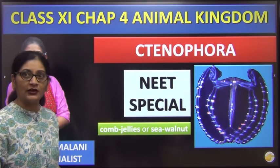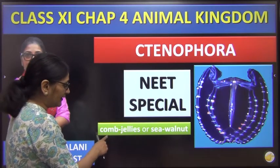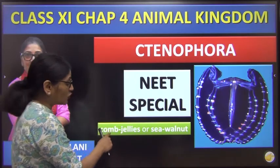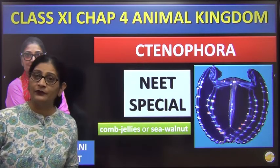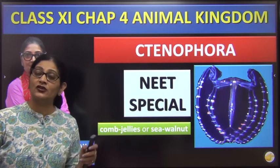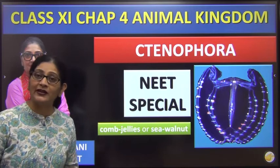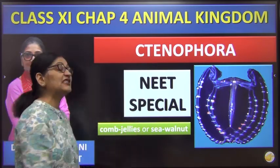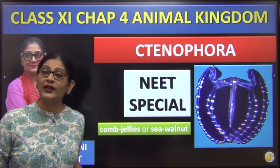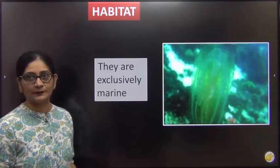Before I proceed into the topic CTENOPHORA in detail, you must have noticed I have written here that they are called as comb jellies or sea walnuts. The representatives of the phylum CTENOPHORA, that is CTENOPHORANS, are commonly called as comb jellies or sea walnut. Why do we call them? This we will see as we proceed through the lecture.